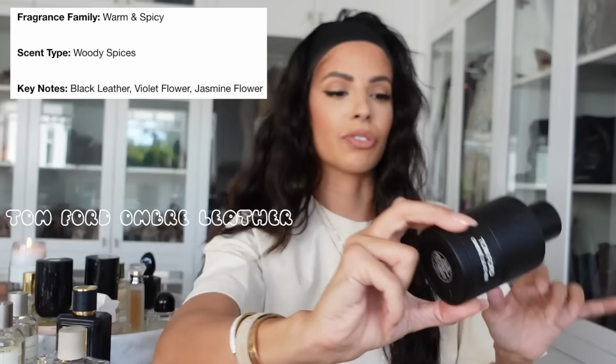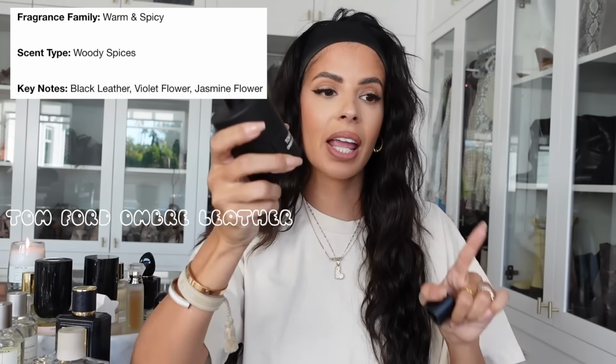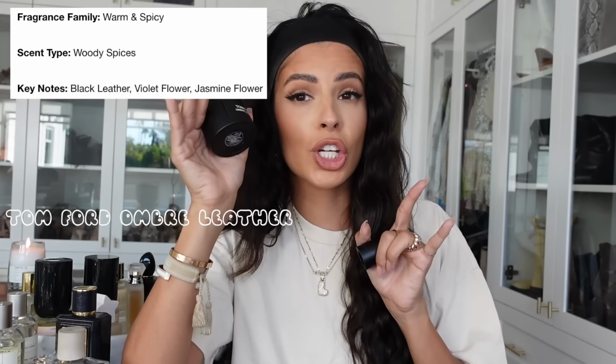So there's also Ombre Leather from Tom Ford. I got this for Tyler one Christmas. And it is a much stronger, spicier leather. Desert Serenade is like sweet, warm leather, and this is spicy leather. So it depends on where you want to go. Do you want it to be like, whoa, that's powerful? Because you're gonna get that out of the Tom Ford.